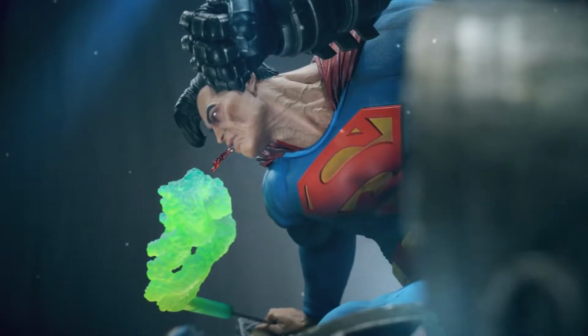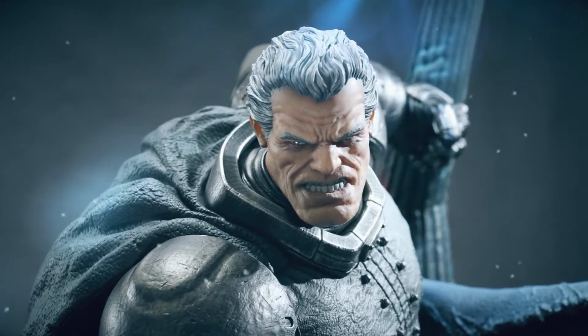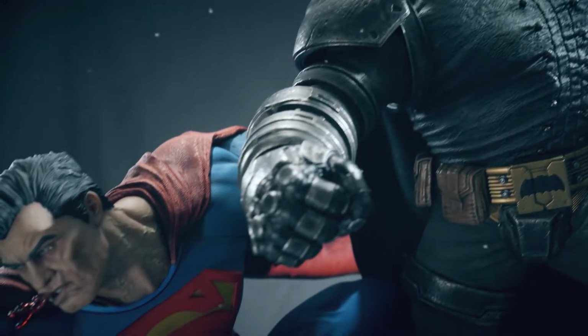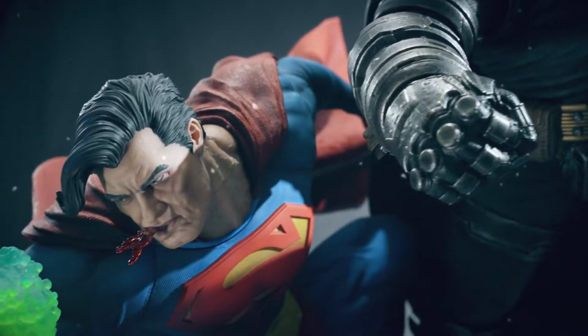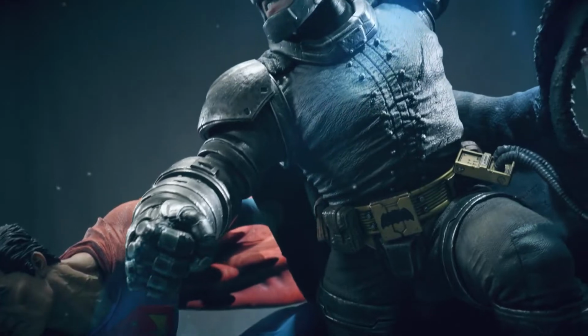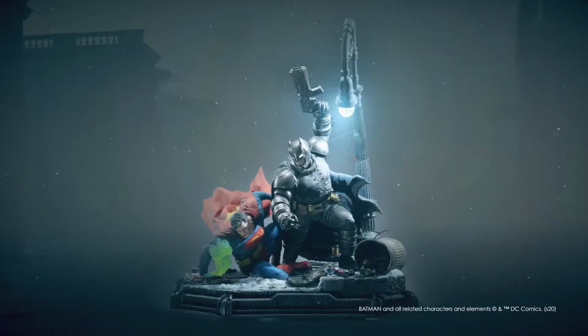All the detail, in this case the representation of Batman and Superman, and even the light on the street, all of that. What can I say? It's just amazing. They really took a lot of inspiration from the comic book and applied it in 3D form, and they did it in a better way than the comic book. It's just amazing.